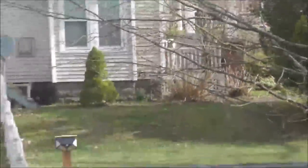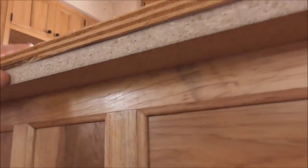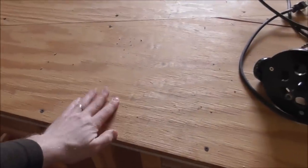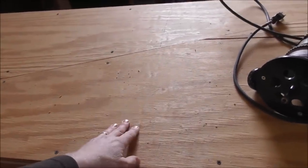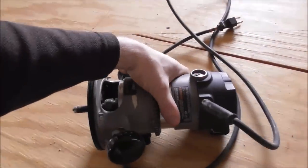There he goes. Welcome to Parsnips and Parsimony. Today is Tuesday, and I'm going to be working on the countertop on the island today. Last night I worked on the countertop, and down there we have this stuff, and then I had to do plywood because we did not have enough. So plywood base on the bottom, it's the top right now, but it's going to get flipped over. And I'm about ready to use the router.